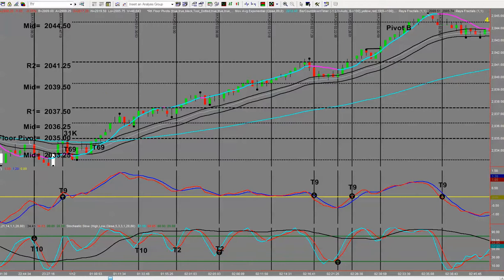And by this time, it's in Chicago here, it's getting rather late. It's 1 a.m. in the morning. We've got a lovely breakout, another T69 right here, a T10. Why is this a T10 and not a T2? Well, see, our long-term Stoch is still rising. Now our zero lags confirming a trade. So we had 1, 2, 3, 4 winning trades in a row there.